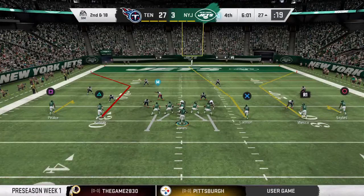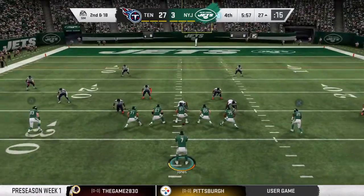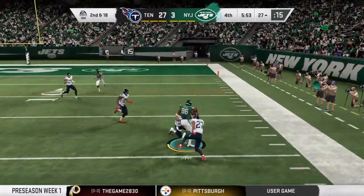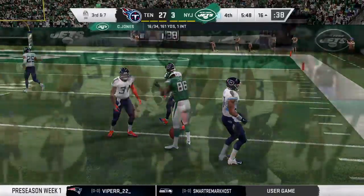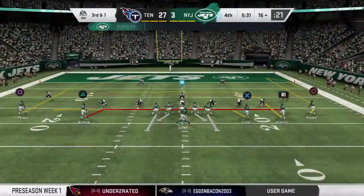Pass protection has been a problem all night long as they come up facing 2nd and a bundle. Back to throw. Jones. Quick hitter here. It's complete. And he'll take it down just shy of the 15 at the 16-yard line. They get 11 back on that one. It leads to 3rd down.